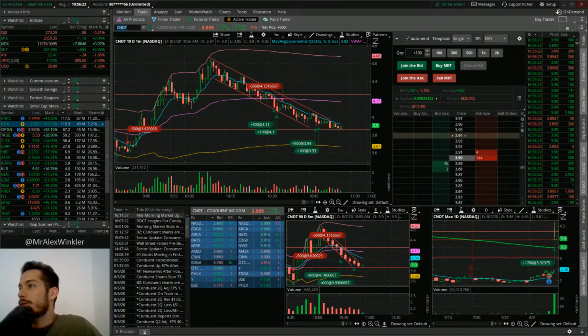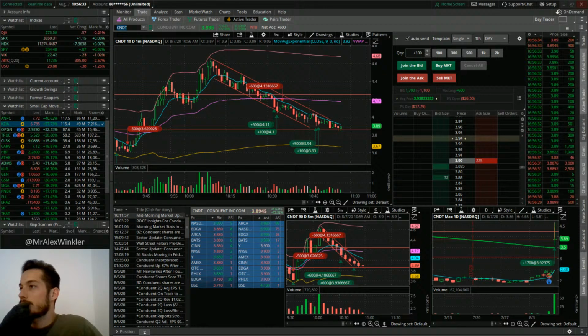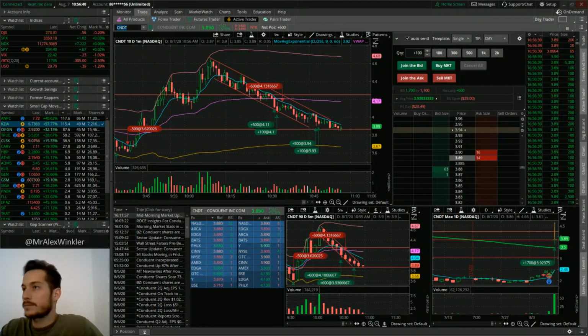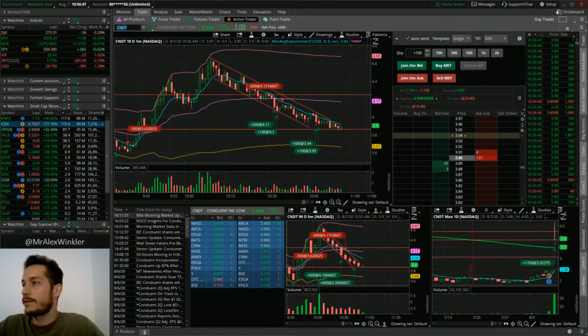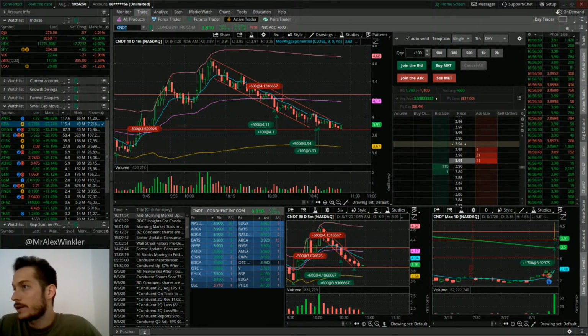Wow, 390, there were so many sellers there on the order book. Most of them got chipped away quite quickly. Testing the 390 zone, I would like to break that sell wall at 390 very quickly. It would give me a little bit more confidence in this play. Yeah, there we go, back above 390.